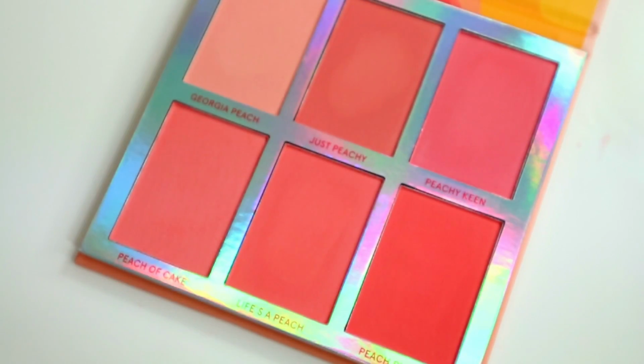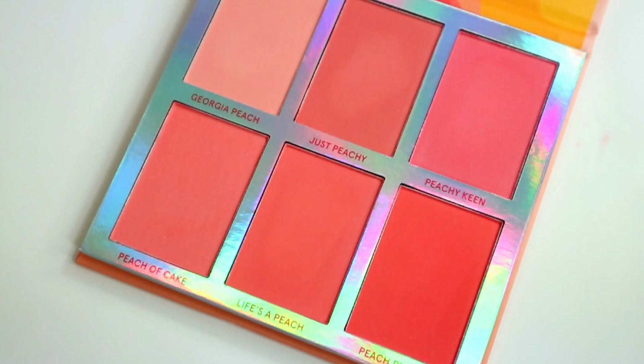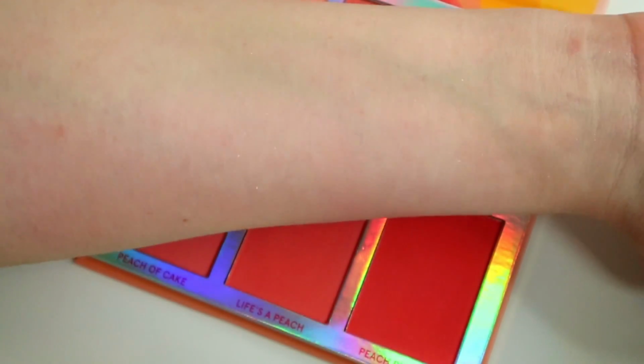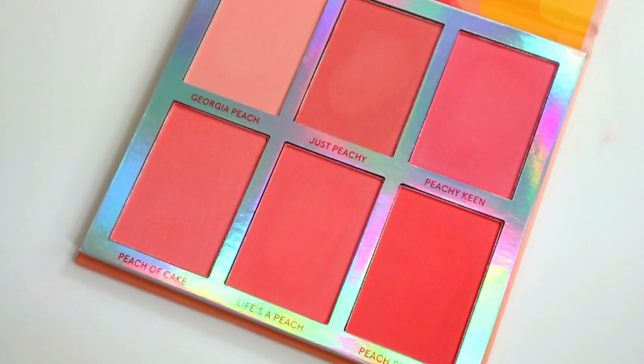They all seem matte to me, but maybe this one, like I said before, has a tiny bit of shimmer in it. But don't be fooled by my arm because that's got shimmer left on it from swatching the eyeshadows. So I'm pretty sure they're all matte apart from maybe this one having a bit of golden glitter in it. Words are hard. Okay, let's swatch this quickly. This won't take long.